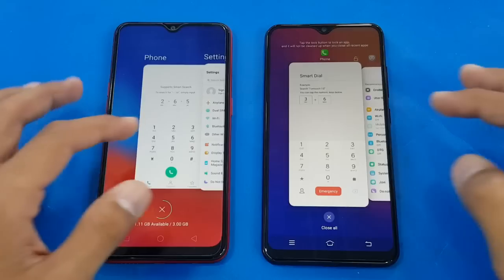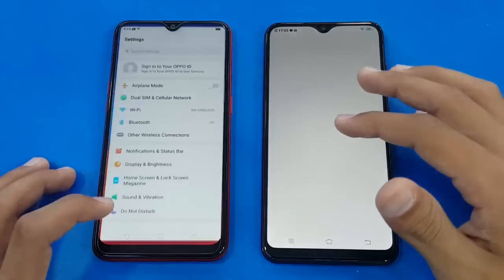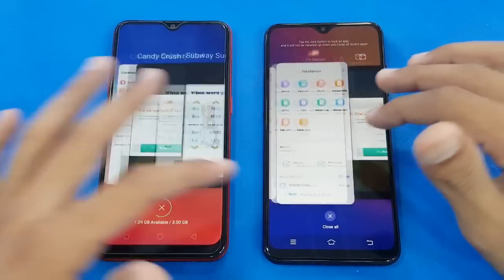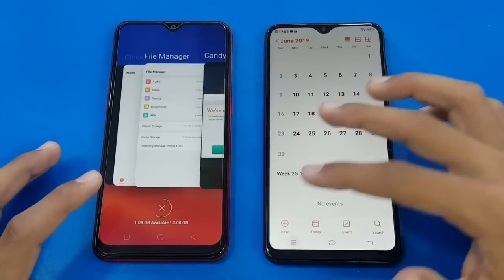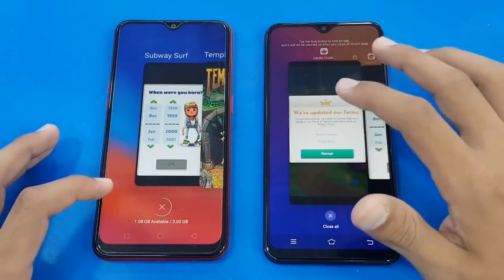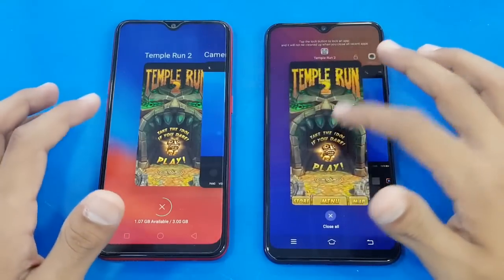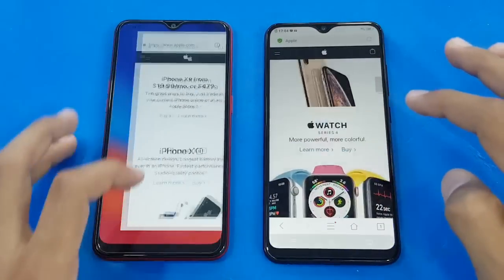You guys are the judge of the speed test. Let's see the RAM measurement, and that got refreshed on the Y93. Both phones are giving you 3GB RAM. Again, refreshed on the Y93. And last is the internet browser on both phones.